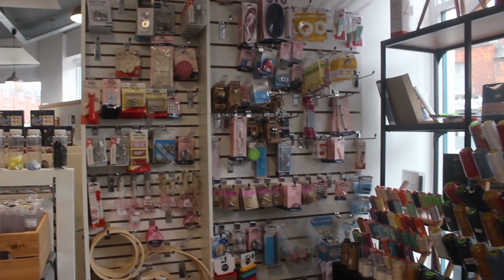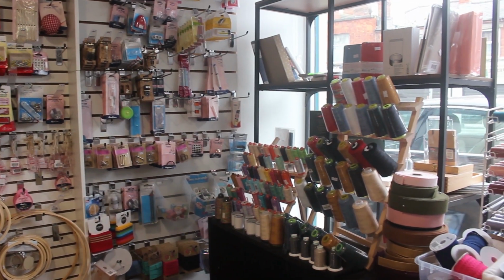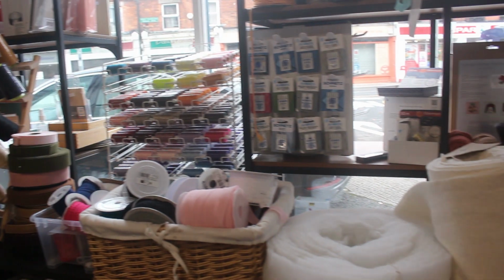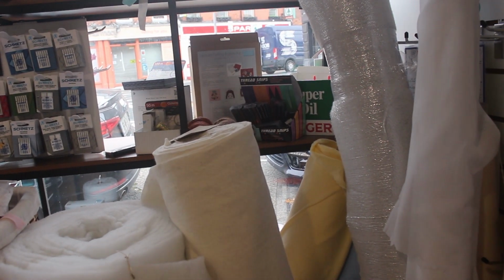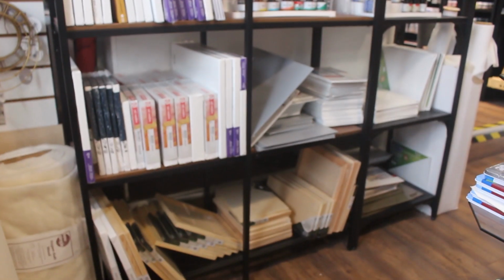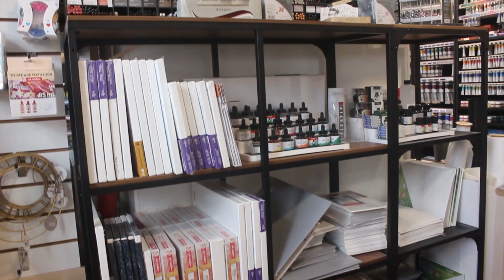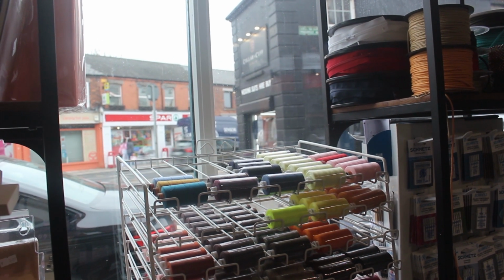That's why I was saying if you're getting into creative things, this is a good stop, because if you wanted to try some sewing things, many people who make art are also a little bit crafty and they might want to try some quilting or some patchwork little projects. Their selection of canvases is obviously not as wide as Evans, but still a good little selection all the same.